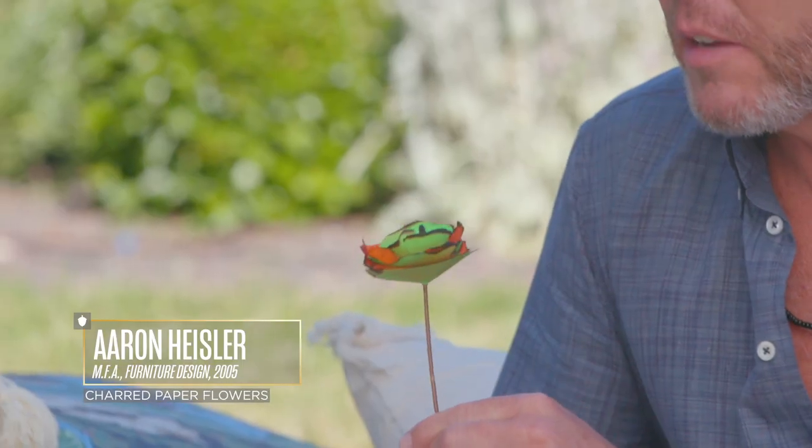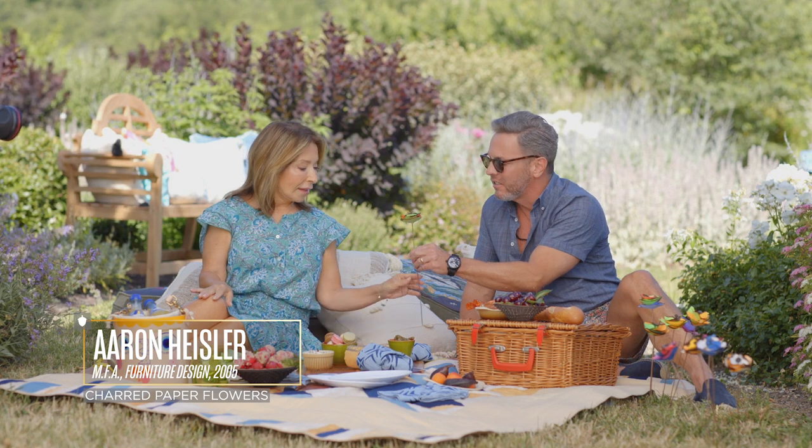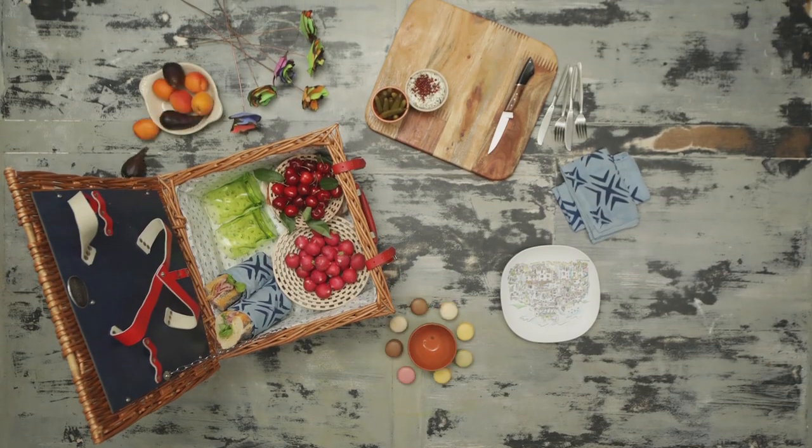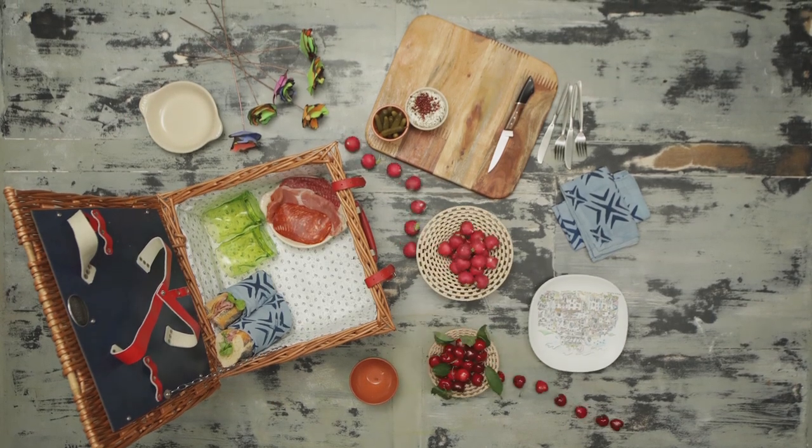I couldn't resist adding these charred paper flowers by SCAD alumna and professor Aaron Heisler. You never have too many flowers. Glenn, you know me too well. I love being surrounded by our alumni work.